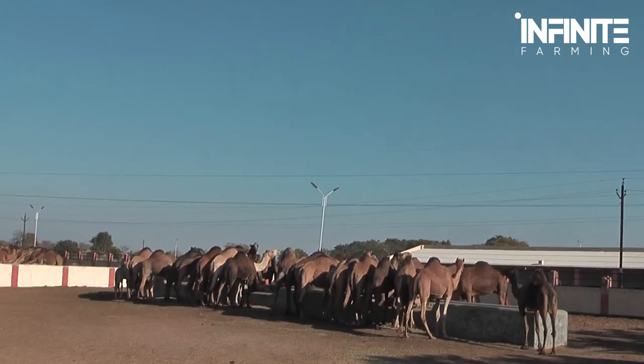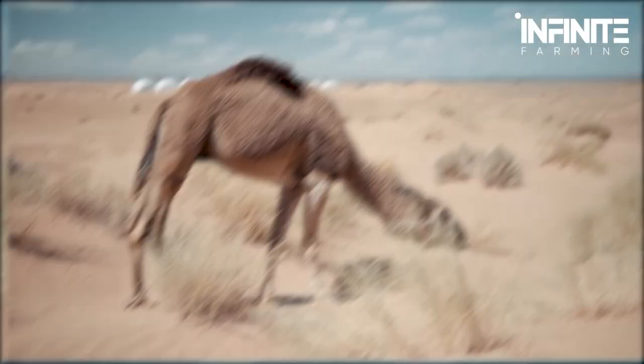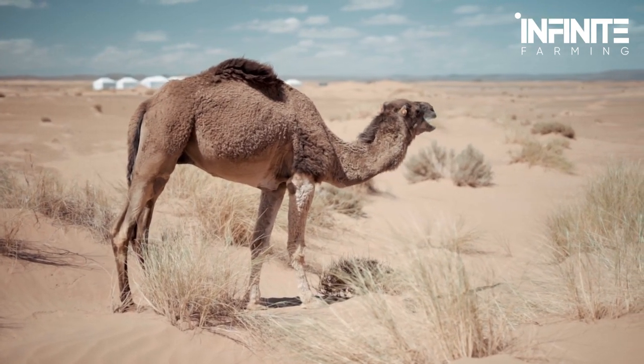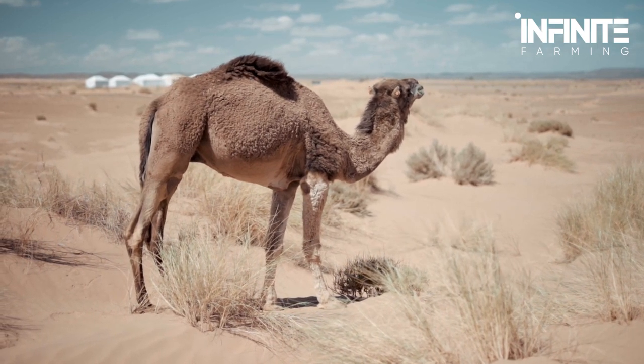to provide more milk. Another thing that determines their health and milk quality is salt. Camels like salt. Camels lose all the minerals they have through their urine, so to balance it out, they need regular salt licks to get the essential minerals they've lost.